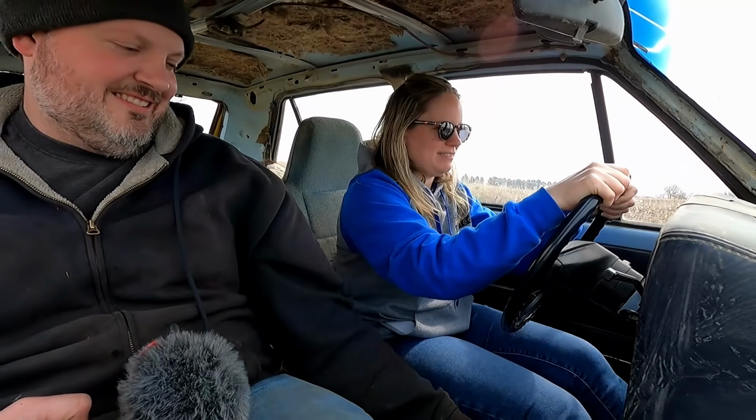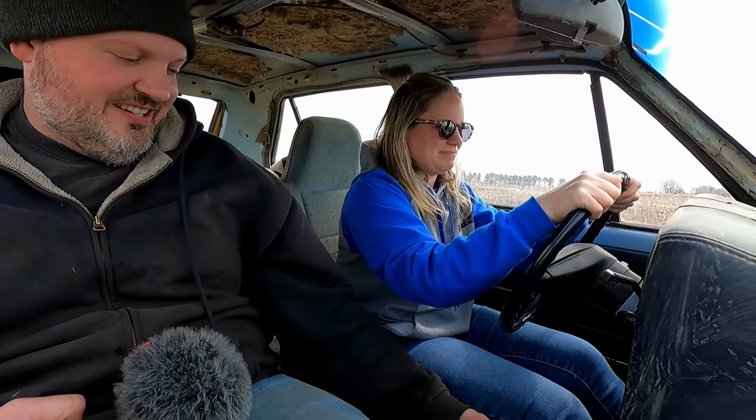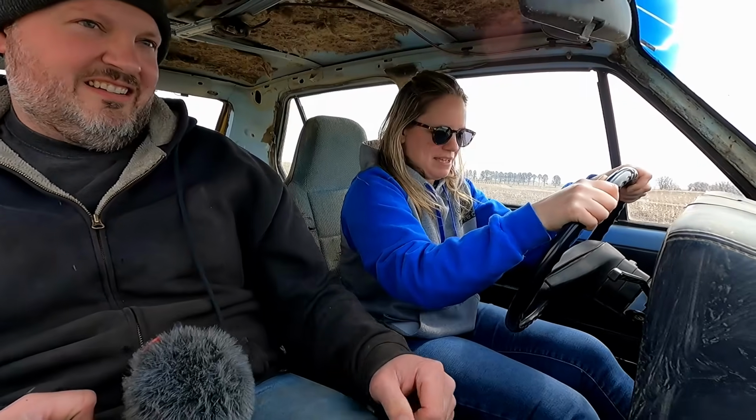Alright, push the clutch in. Yeah, we're in the wrong gear is the problem. Alright, try it again. I'm not even doing anything with gears. There you go. Well, that was excellent. You got it started in third gear. Is that difficult? Well, I'm gonna awkwardly lean towards you so I don't fall through the floor.